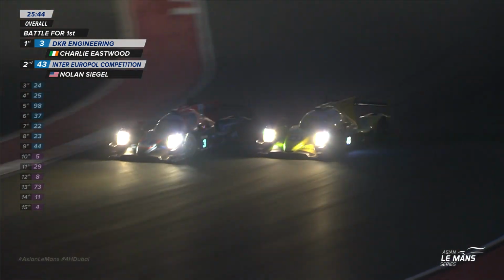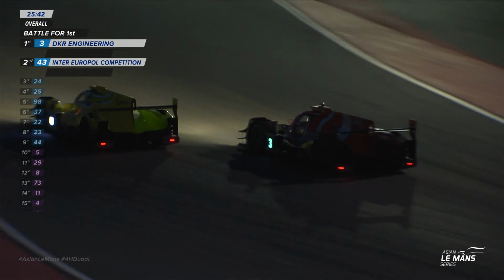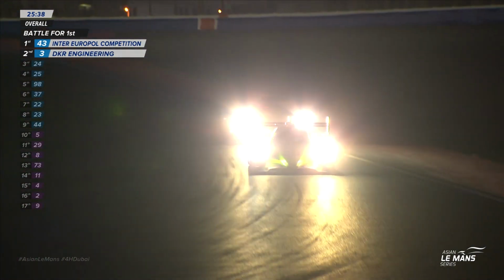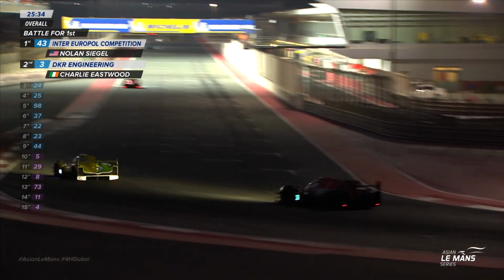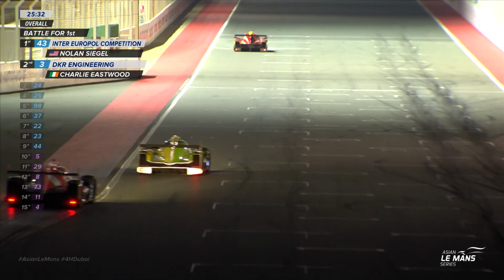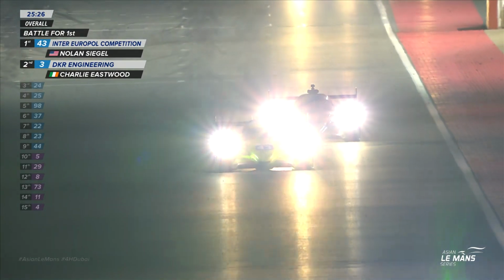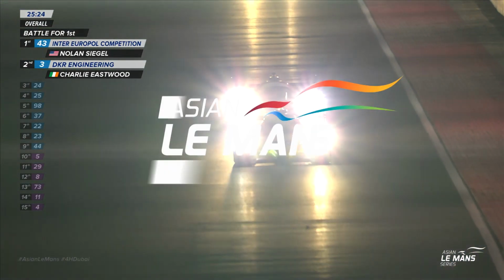Oh. He's trying to toughen it out around the outside. Has he got the drive? He's got it. He's got it. Beautiful, beautiful move. Wow. Nolan Siegel to the lead. That was spectacular. After disaster into Europol yesterday evening, they go back into the lead here with just 25 minutes remaining of this 4-hour race.